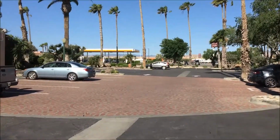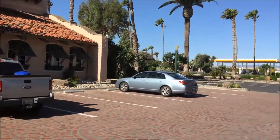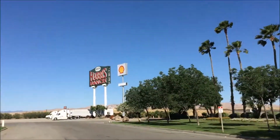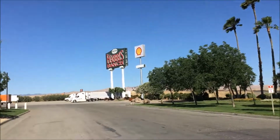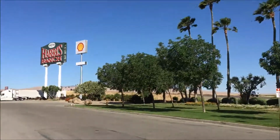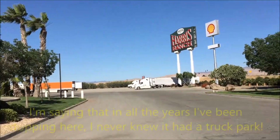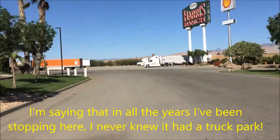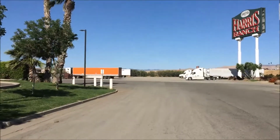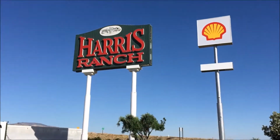Back on the I-5 and south. See if we can make some miles today. That's the big sign. This gem I never even knew about all the time I've been coming here before because I wasn't looking for it. It's a truck park. Acres of space. Overnight.